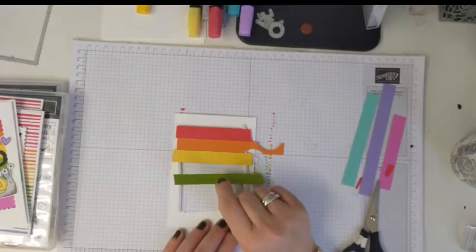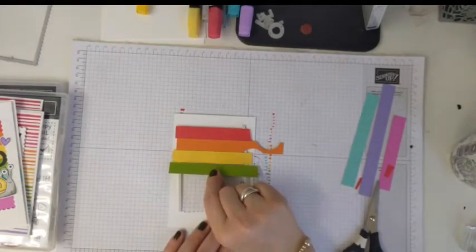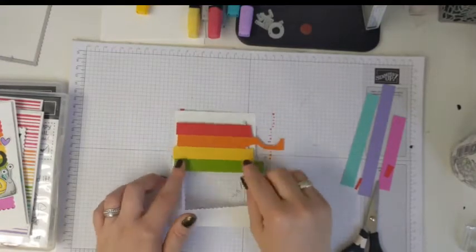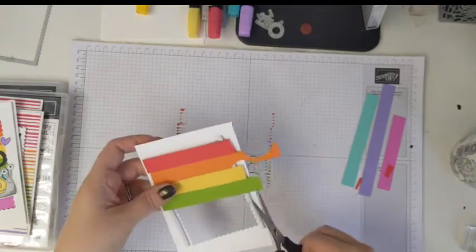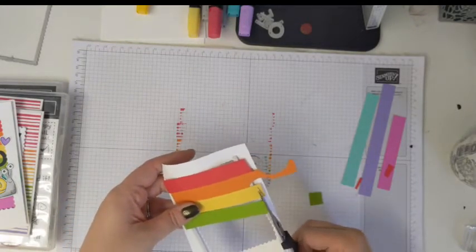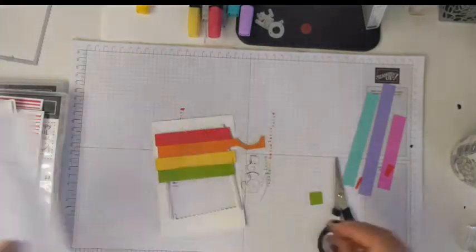Little question there, and where did you get the strips of foam from, Stacey? They're from Stampin' Up, they're in the annual catalogue and they are on the adhesive page, and you get two sheets in a pack.